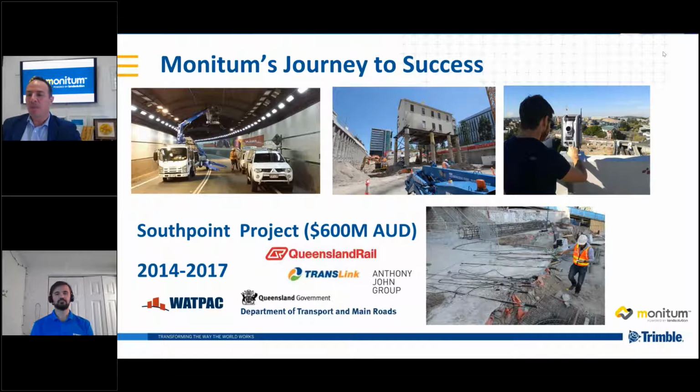So there was a high degree of interest, but also responsibility on the contract to preserve the integrity of some of these heritage buildings. So this was our baptism of fire.